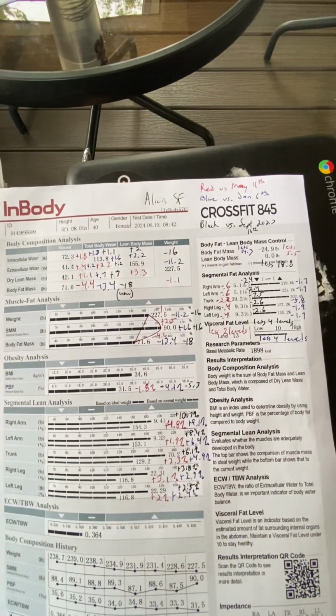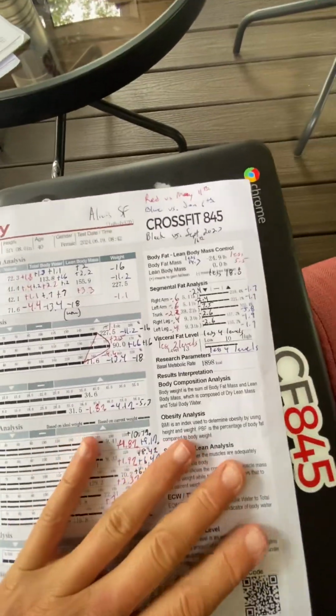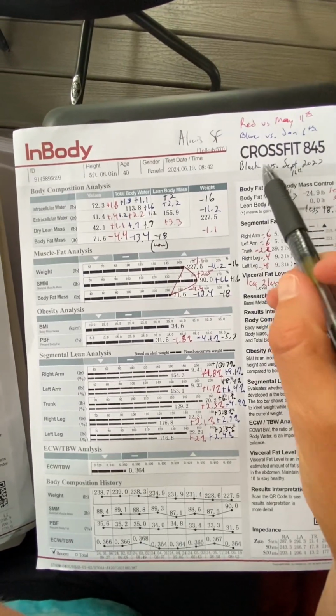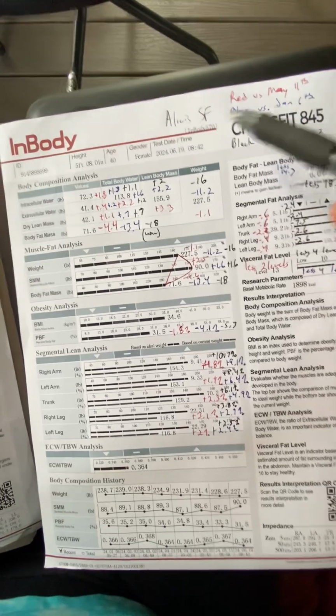Okay, and then the final numbers that I'm going to go over are your numbers in June versus your very first scan that you took with me in September. And that's in black.